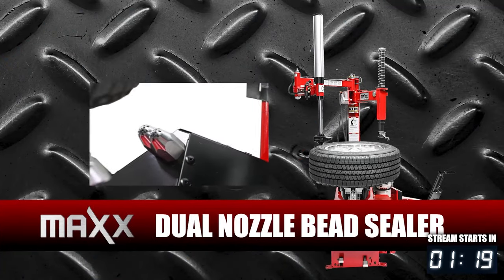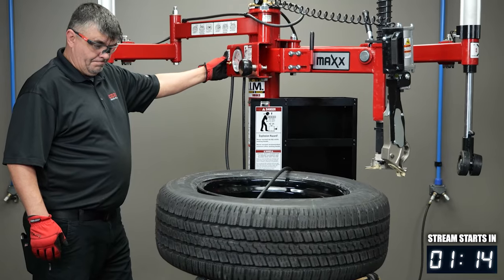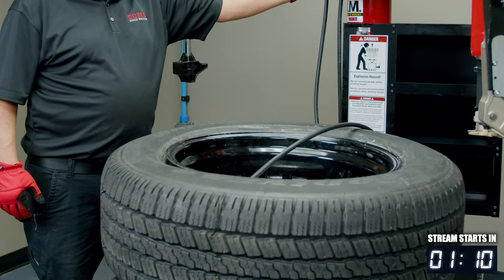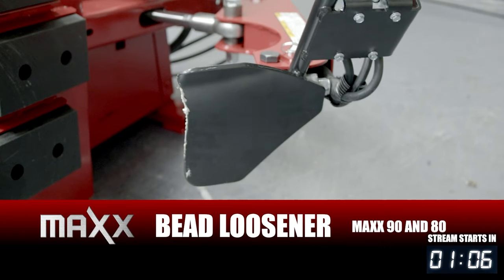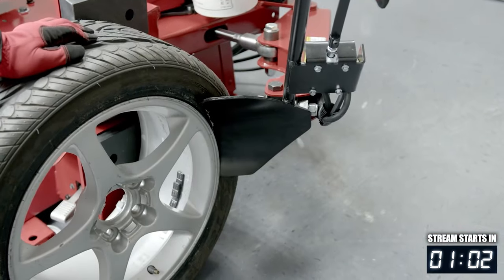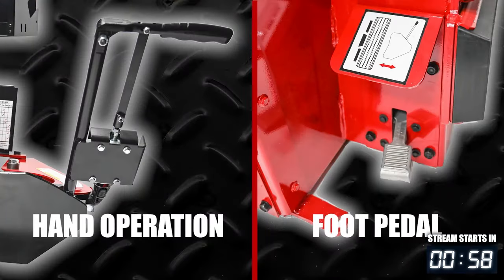We made our new dual nozzle bead sealer system standard on every Maxx model. With the press of a foot pedal, you have a completely hands-free way to seat even the toughest tires twice as fast. Our Maxx 90 and 80 also feature the most flexible and robust bead loosener in the industry with both hand or foot operation, so you can choose how you work. The design also allows for better access to the bead on larger assemblies.